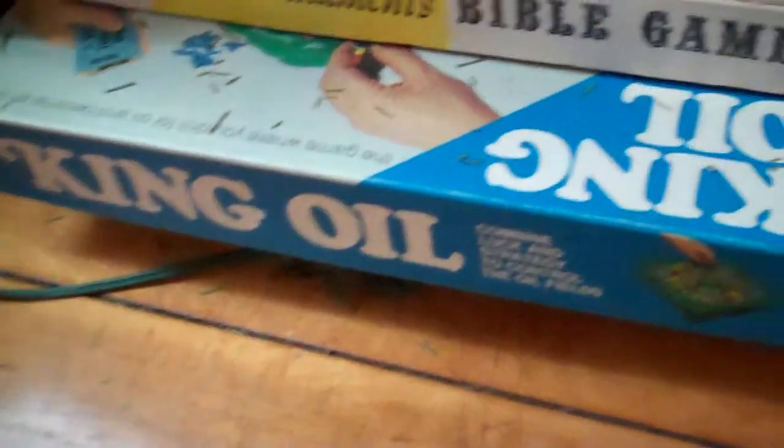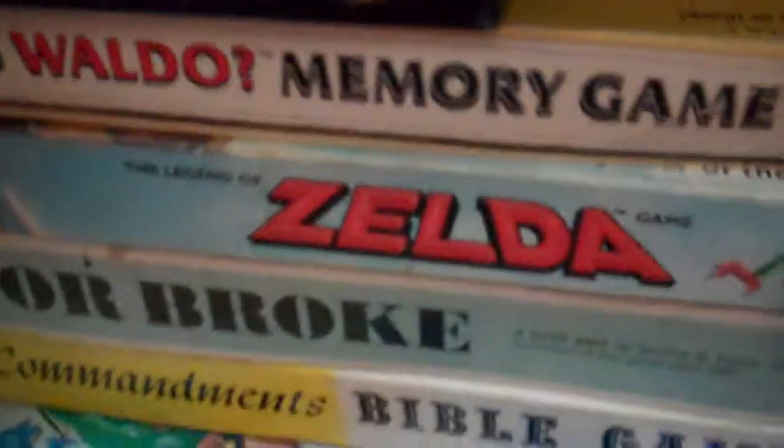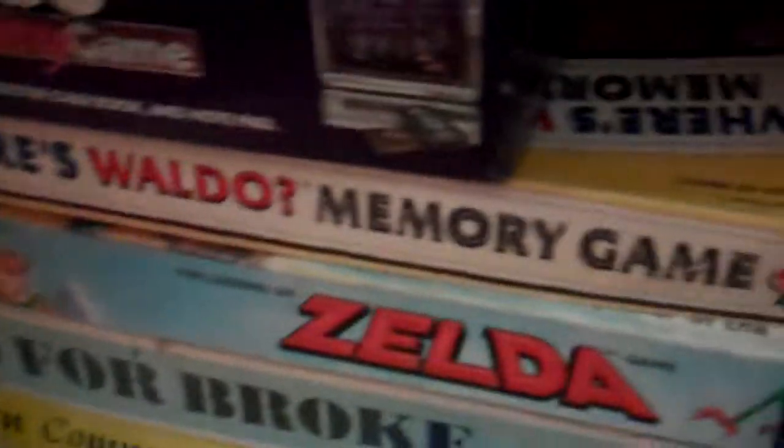Got some board games down here. King Oil, that game looks fun. Let's dominate everyone, ruin people's lives with oil. Ten Commandments, Bible game, can't go wrong. Go for Broke, Legend of Zelda, that's right. Legend of Zelda board game. Where's Waldo Memory Game, Clue. I got the old standard pile of booklets that everybody's got.